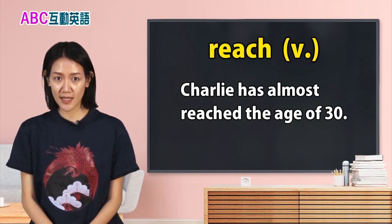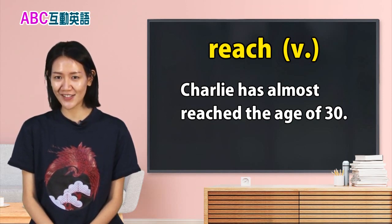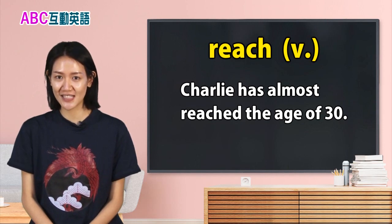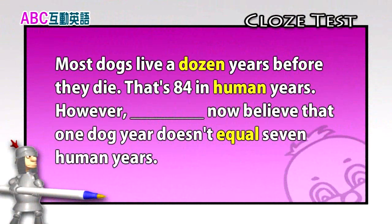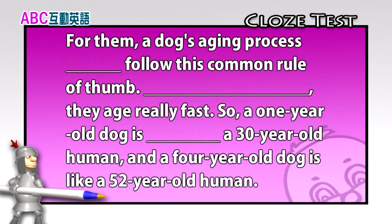How old is your dog? Most dogs live a dozen years before they die. That's 84 in human years. However, scientists now believe that 1 dog year doesn't equal 7 human years. For them, a dog's aging process doesn't follow this common rule of thumb.